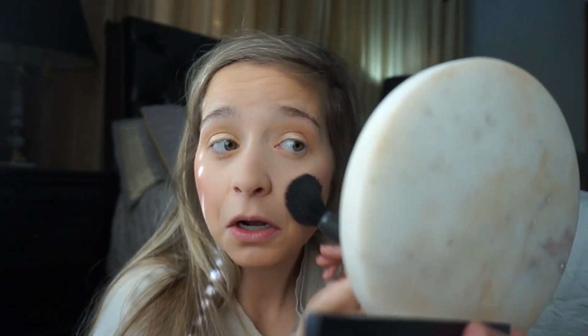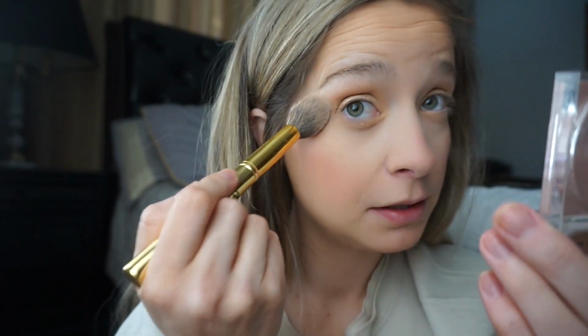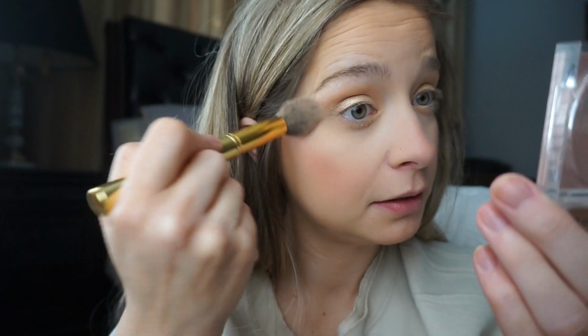No matter what, and just kind of rub it. It just kind of blends everything in. This is the KKW brightening powder. Take this Morphe Y11. Dump it in here, pretty good, and then just stamp it on, and we're just gonna brighten up that under eye.